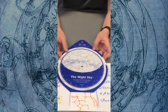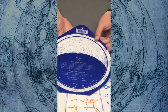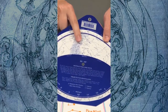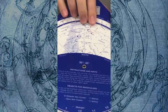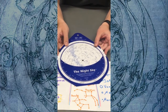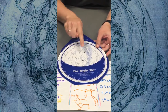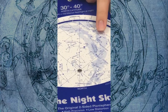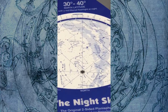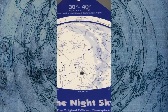Sirius is considered one of the brightest stars in our night sky. You can normally find it in winter in the southern sky in the Canis Major constellation. However, it's not quite my favorite star. I really enjoy Vega and Altair. These two stars are very bright and are normally found in the summer months in the summer triangle. The summer triangle is an asterism, which is a collection of constellations. So it's not an actual constellation, it's just a collection of them.